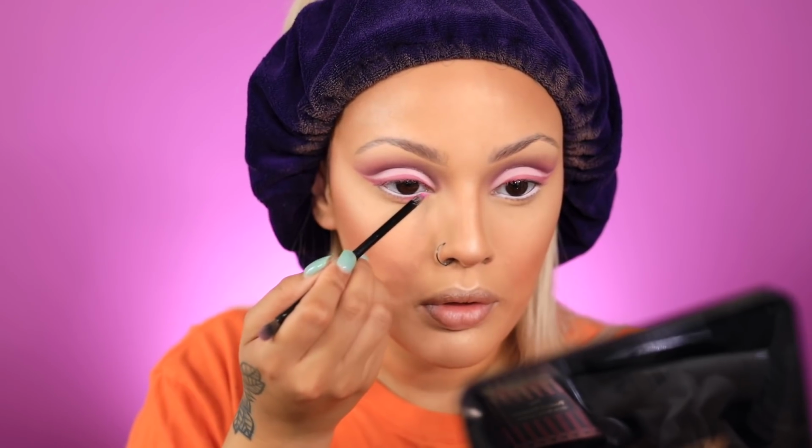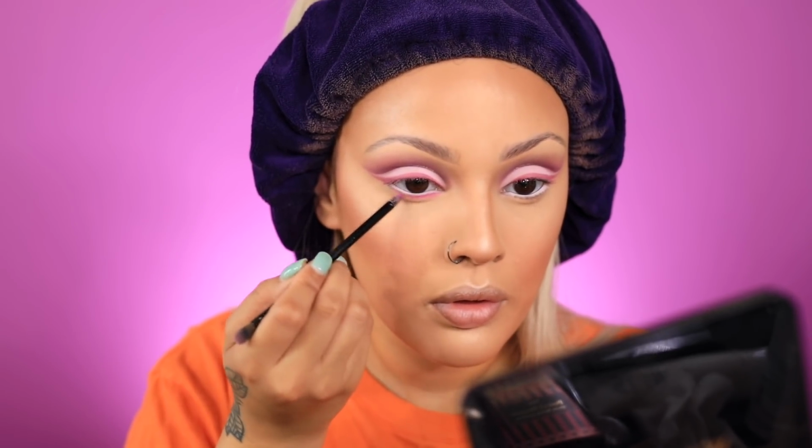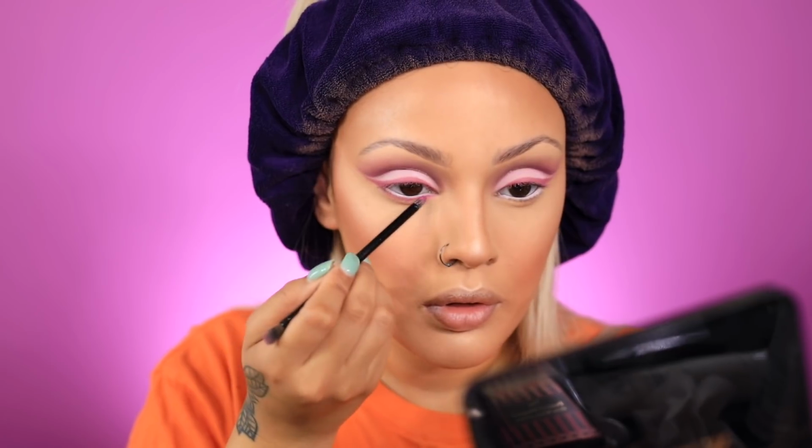Now with the same colors that I'm wearing on my crease, those are the shadows that I'll be applying on the outside of my waterline. Now it's time for mascara, and I'm using the In Extreme Dimension Mascara by MAC.